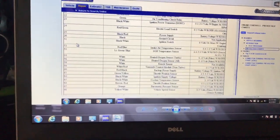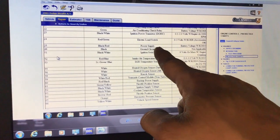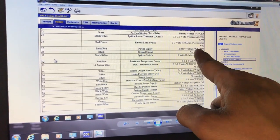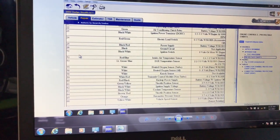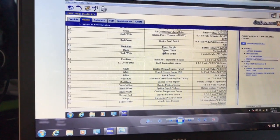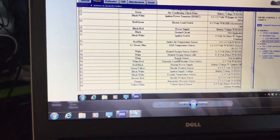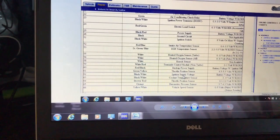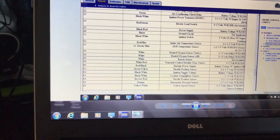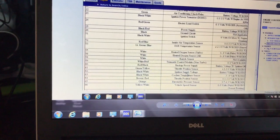In the next chart, we also have a power supply on pin 25. It's supposed to be on key on, engine off, so we have to check that one too. We have the ground circuit, so pin 26 is also important to check. For the ignition supply, we have another one here, with ignition on, key on, engine on too. That will be pin 62.